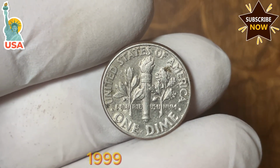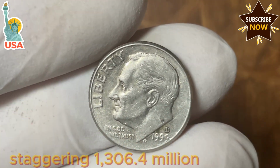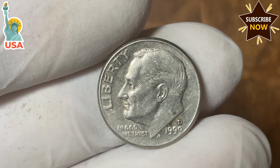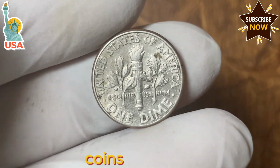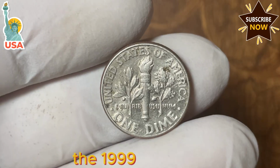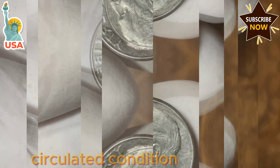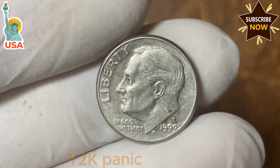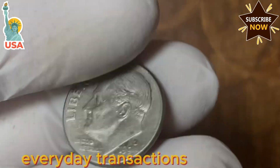In 1999, the Denver Mint produced a staggering 1,306,400,000 Roosevelt dimes. Yes, that's over 1.3 billion coins. This high mintage number means that the 1999 D dime is not considered rare in regular circulated condition. It was a time of economic growth, Y2K panic, and coin demand was high for everyday transactions.